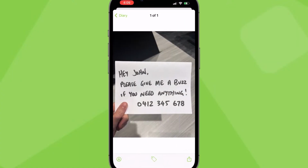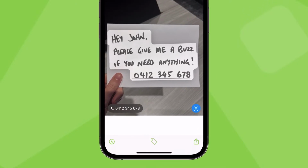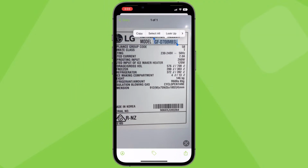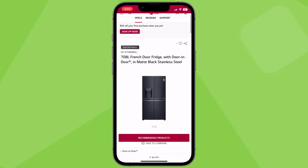Now, when you view a photo with text in it, you can interact with the text. For example, call a handwritten phone number, copy a serial number, or even quickly look up a model number online. A handy shortcut saving you from manually typing or transcribing all kinds of information.